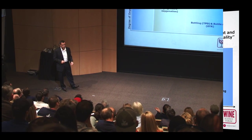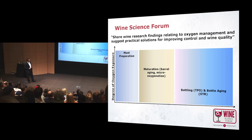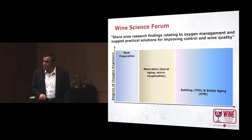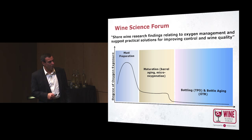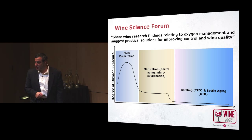As I mentioned, we know that oxygen ingress is a factor, and it's important at every step in the winemaking process, whether it's with must or maturation or with bottling and closure selection. And maybe in an ideal world, it should look something like this, where when a wine is, let's say, best able to defend against oxidation, that's when it sees the greatest amount of oxygen. As Steph would like to call it, this is really macro, micro, nano in terms of oxygen ingress during this process. This is more like what we see.